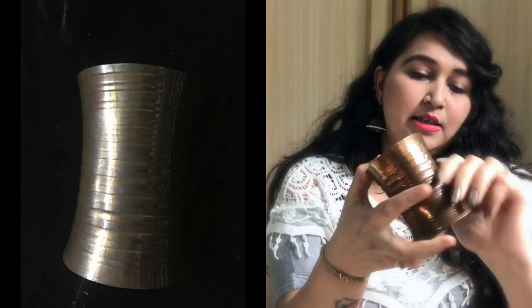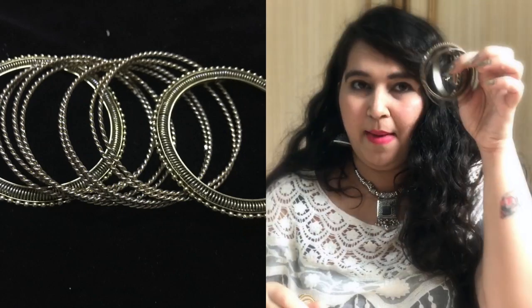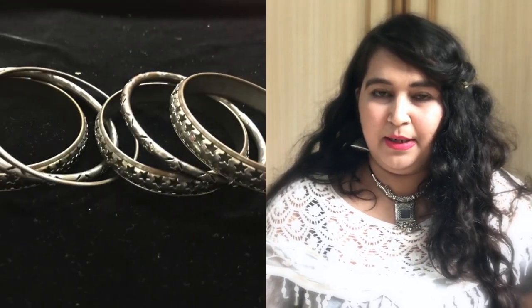Similarly, get a copperish gold, not a very gaudy one. Get something like this. This also looks beautiful when you wear gold bangles, some silver bangles. So these are some tidbits that you need to have in your wardrobe regardless of whatever style.